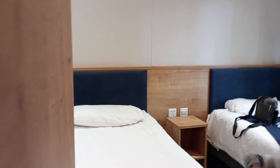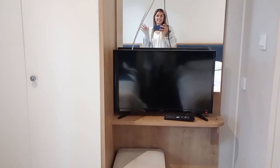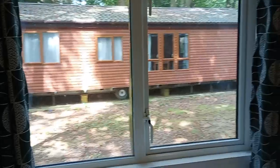So I didn't show you my mum and dad's room very well, but it's better than I thought because it's got a television and a nice view of the other lodge. My phone can't keep up with me. And then I'll show you the ensuite now. That's our walk-in wardrobe. And this is our ensuite.